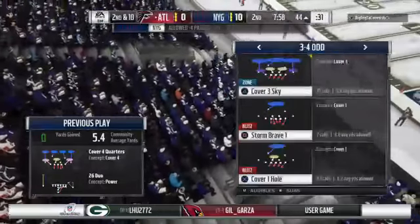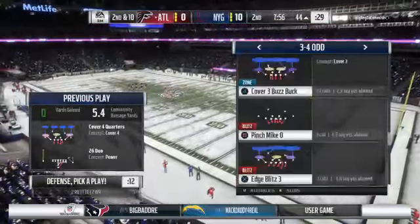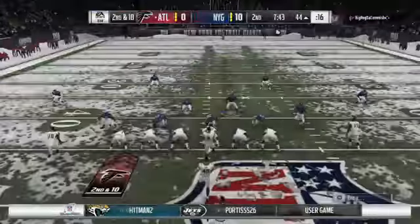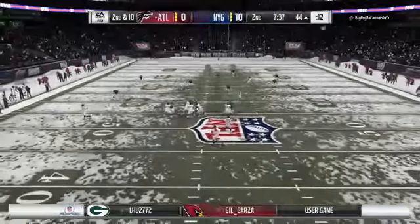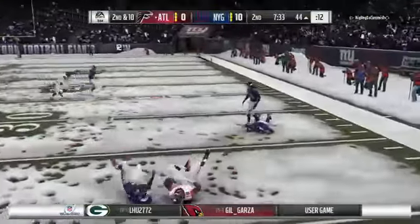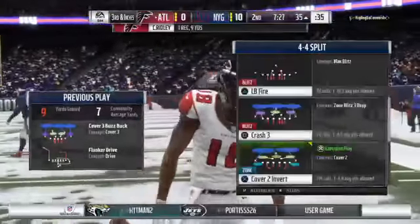Absolutely love the effort there. The ability to flow from his inside spot and stop that one at the line of scrimmage. Nice linebacker play. Looking to throw on 2nd down. Fowler. Throw right side, caught by Ridley. And he'll go down here at the 35-yard line. They'll get 9 there as that sets him up better for 3rd down.